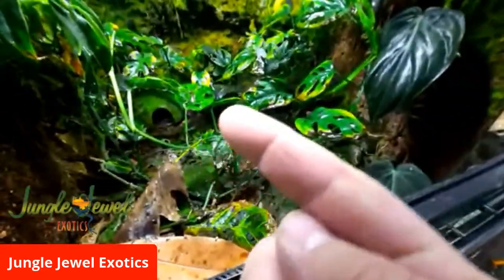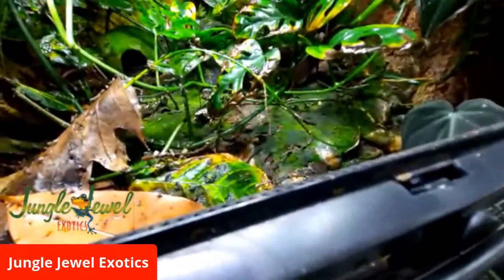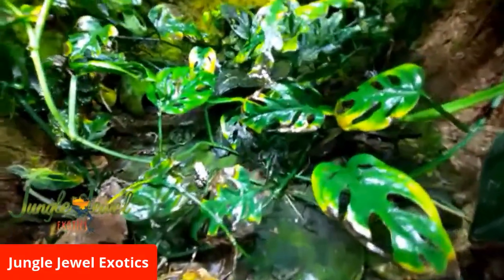That's that plant I want. Oh, the Swiss cheese philodendron? Yeah. Monstera adansonii? Yep.